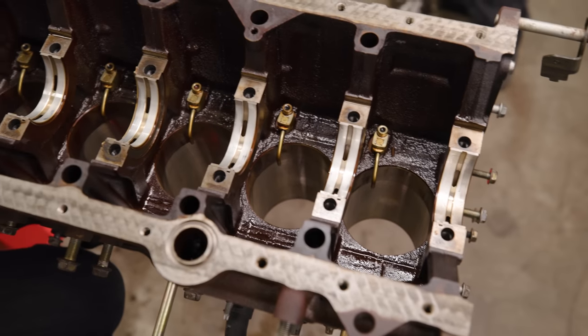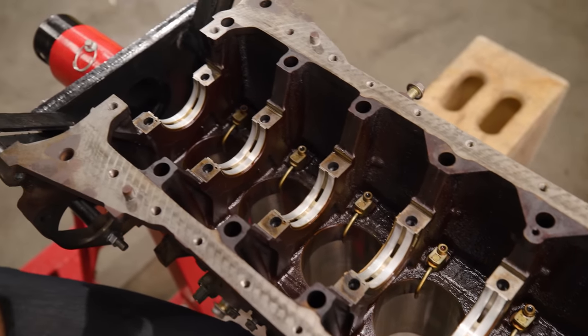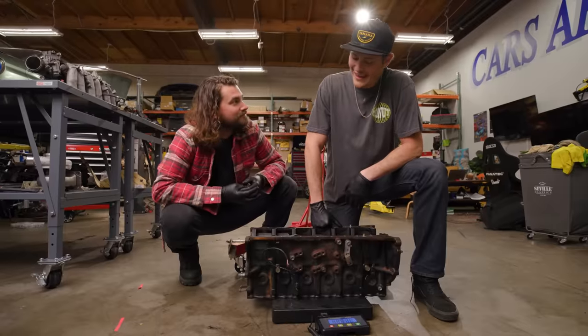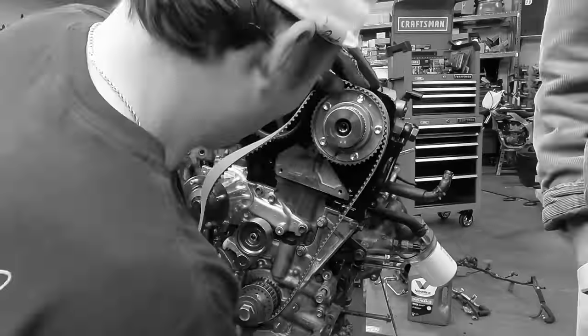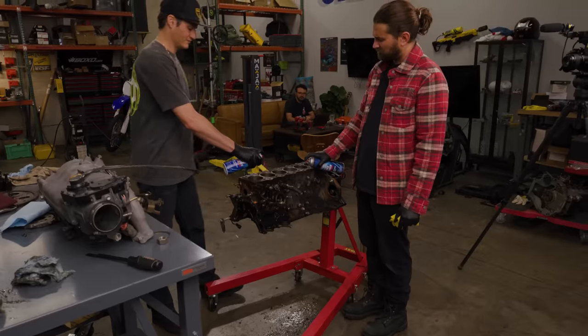This thing is super robust and can take a whole bunch of horsepower, which is kind of part of what these are famous for. Now we gotta put a bunch of stuff in it. Yeah, we have to take our bare bone block and start building onto it. We got a lot to do and not a whole lot of time, so let's get jamming.